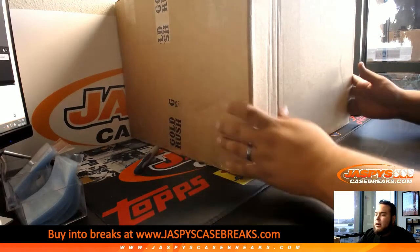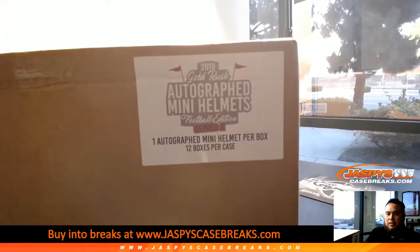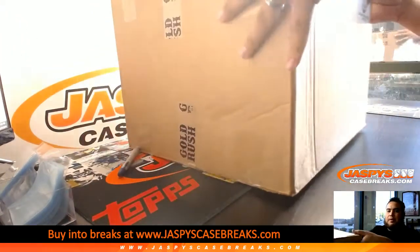And here's the case for the mini helmets, just to show you. There you go, autograph mini helmets. You get 12 per case. I have my camera right here to the side just so you can see me open up the case.